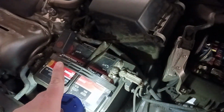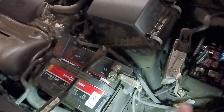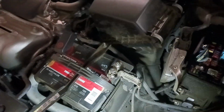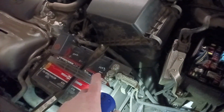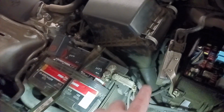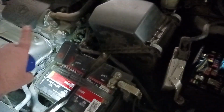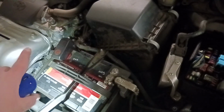What I'm going to do then is disconnect the battery. So negative comes off first. Make sure everything's off. The car's off. The headlights are off. Everything's completely off. I'm going to disconnect the negative first, wrap it up in a towel so that negative doesn't touch anything. Then I'm going to disconnect the positive. Same thing, wrap it up in a towel, make sure it doesn't touch anything.